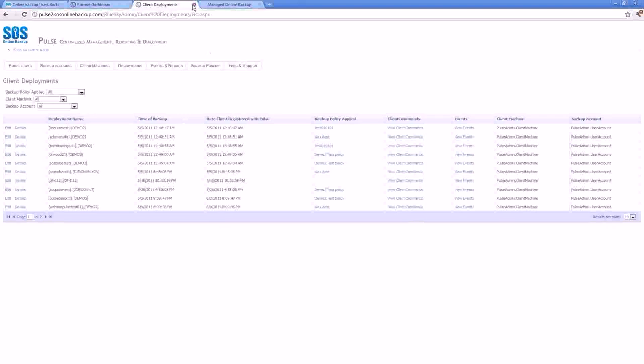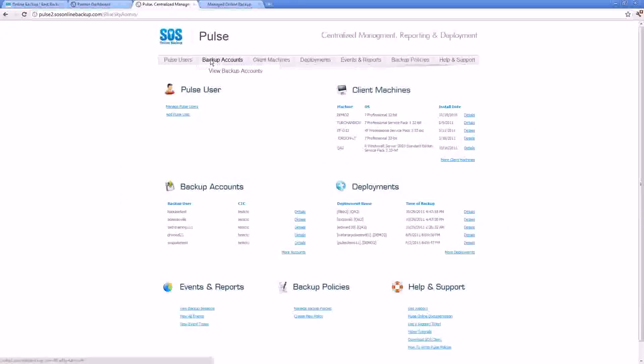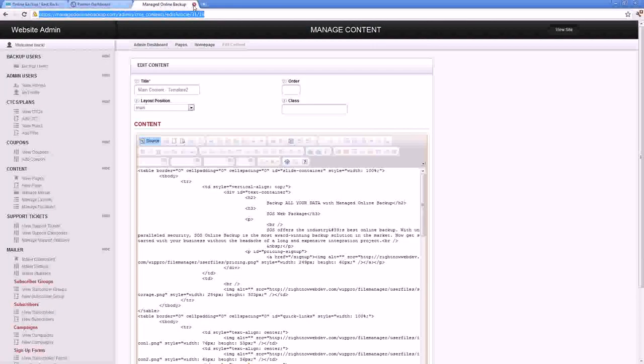So it's really a very simple, get-right-to-it system that lets you monitor what's happening and also control what should be happening, all without violating your security compliance. Any questions on that?